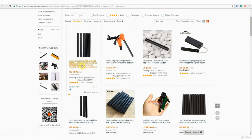Now this one here at the top, this is $4.99 a lot, and there are 5 pieces in a lot, which makes these $1 each. I can see this information right here, which tells me that this is quite a small stick. So in comparison to the one that we were looking at on Amazon, this is small because this is 8 centimeters long, which is only like 3 inches.